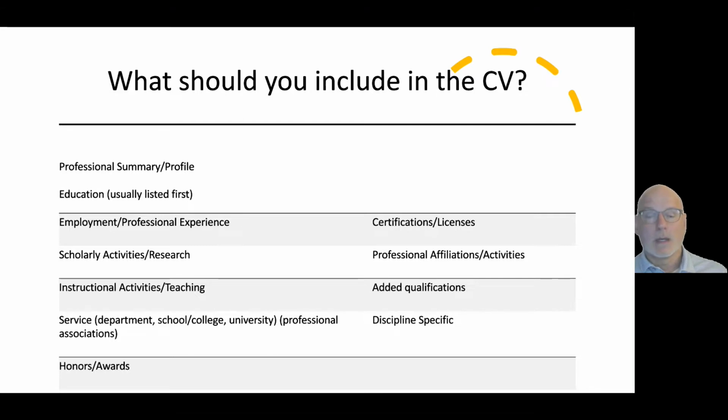And that might be committee involvement, say at the department or school or university level, or maybe the person is involved in professional associations and volunteers their time with their specific professional association. And then generally there's an honors and awards area. Other things that might be on there: certifications and licenses that the person has obtained, professional memberships or affiliations or professional activities, any additional training and qualifications.